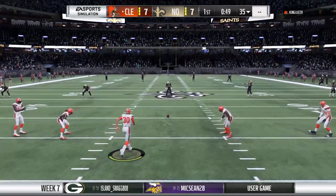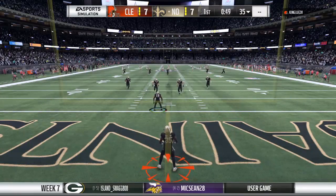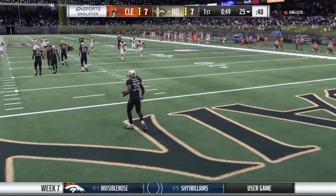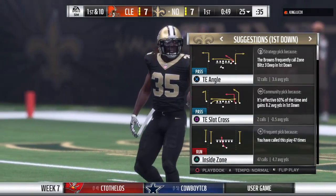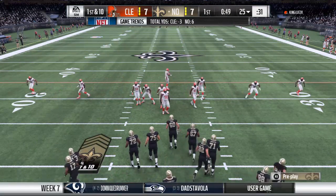So we're right back where we started, all even as the kick's away. This will be taken to the back of the end zone, and they'll put up the stop sign there as his guys will get it at the 25. Now the Saints trot their offense out here. It's been an awfully slow start for them. This is their third possession. They don't have a first down yet.